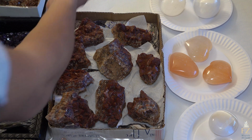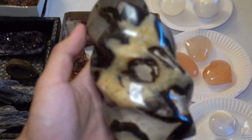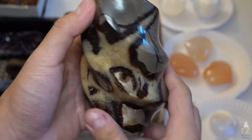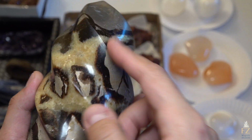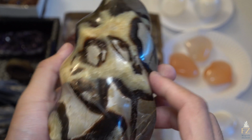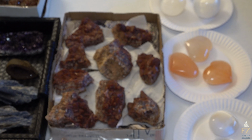And above that, I have just a freeform flame carving of a septarian node. I think that's what it's called. It stands right flat, and it's carved into a flame shape. Really beautiful. It displays well on this side because the other side is kind of plain. So I recommend just displaying it like that on this side, and it's really nice.